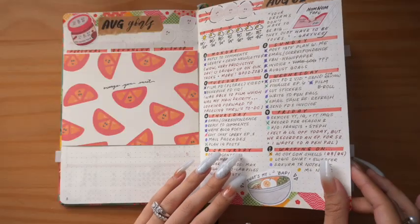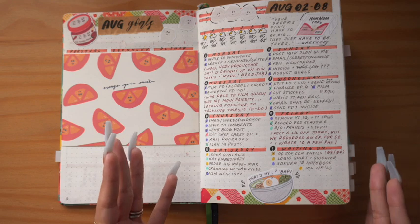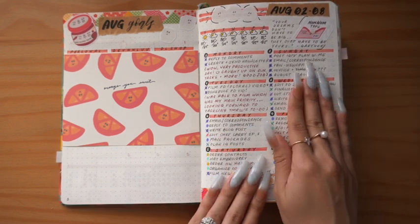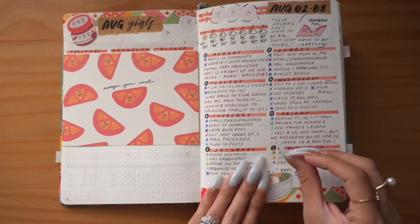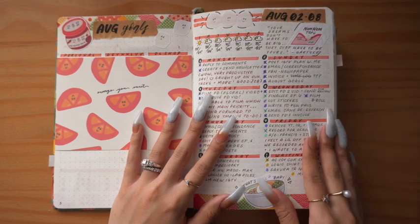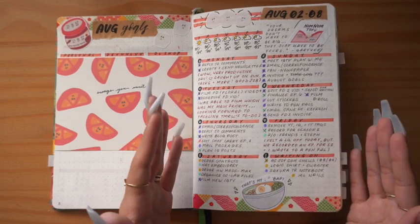Here are some weekly spreads that I did. This is when I would fit it all on one page, and I do like how this looks. I feel like it forced me to really think about what tasks I could actually get done in a day. That's a reality I'm really struggling with right now. So for that reason, I really like the spread.